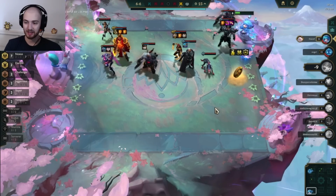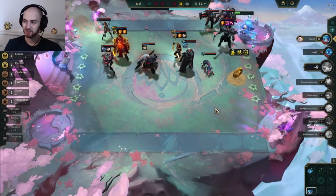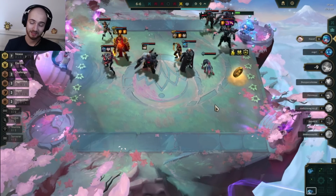It was a very, very fun game, very fun playing around the Silco unit. I definitely think my items were suboptimal, so I do really want to get to perfect Silco items sometime. But today was not that day.